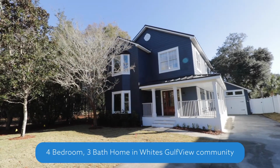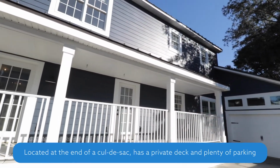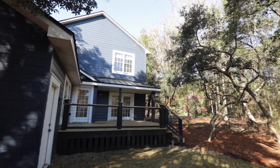Oh, absolutely renovated to the nines. It's on the end of a cul-de-sac. Nice. And it's got a private side. You've got views out to just the trees, but you're steps away from the sand. It's perfect. Okay, and you can ride your bike.